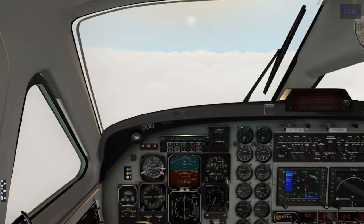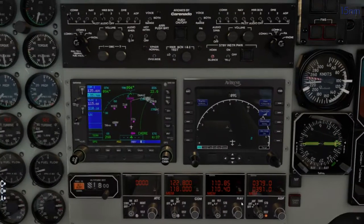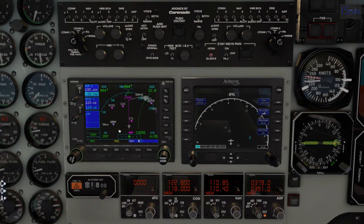Too early for flaps, too early for gear by a long shot. I mean, this is 50-mile range. We're about 45 out. There we go. That is a nice approach to that runway, by the way. I'm very pleased to see that.